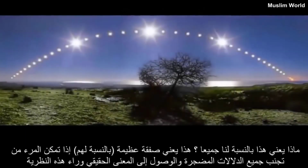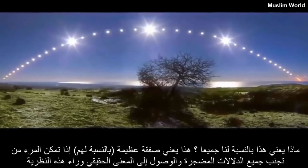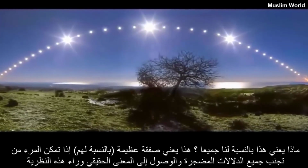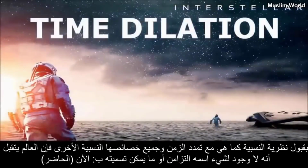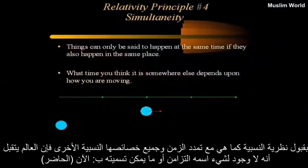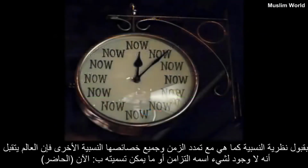What did this mean for all of us? A great deal if one is able to squelch through all of the tedious semantics and get to the true meaning of what this theory is actually stating. By accepting relativity as it stands, along with time dilation and all of its other relativistic properties, the world is accepting that there is no such thing as simultaneity, or what could be called the now.